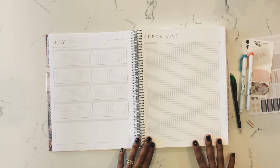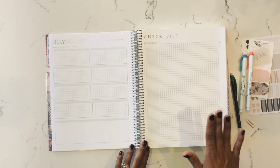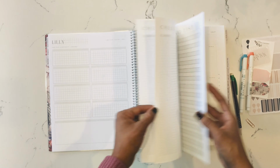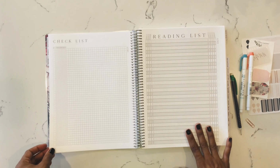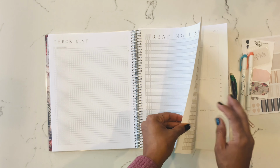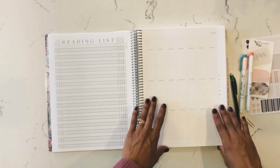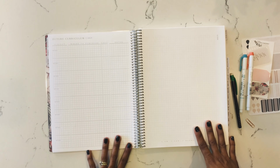And then the checklist. For my planner from last year, y'all, I used the checklist so much. So I got quite a bit. I have 2 full sheets front and back, and then a reading list. Lily is my kid that reads, reads, and reads, and reads. So I also have 2 full sheets, front and back, of her reading list. And then a timeline for just Lily, which is super fun, and future curriculum.